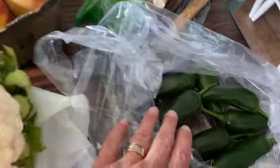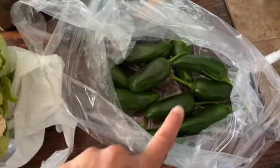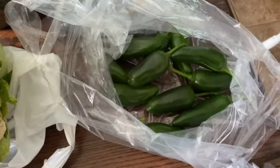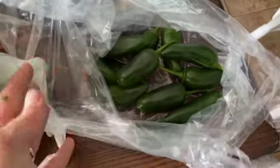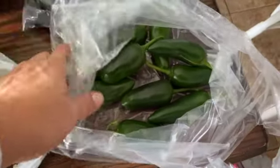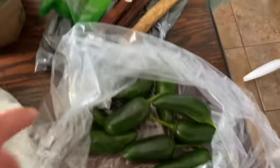So I got some jalapeno peppers. I like using these in a lot of my cooking. I like omelets with it. I'm making guacamole, or if we're having burritos or fajitas, I like slicing them up and adding them to it.